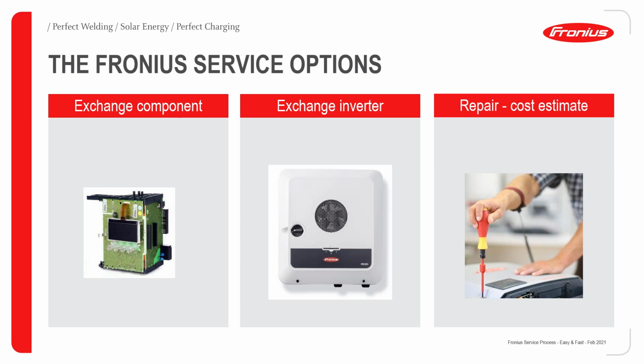I will explain this in more detail in the coming slides. Just to remember, you can exchange the inverter as a normal installer, you can exchange a component inside the inverter as a FRONIUS system partner, or you can send the inverter for repair to our service team in case you don't know what's wrong, or if it is damaged externally without any reason. It varies depending on the country, but for Finland and Denmark, all three are possible: you can exchange the inverter, exchange a component, and also send it for repair.